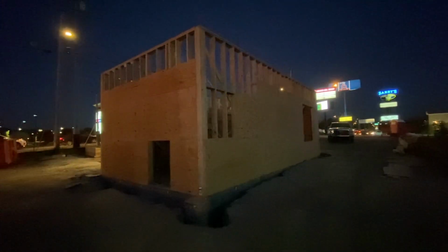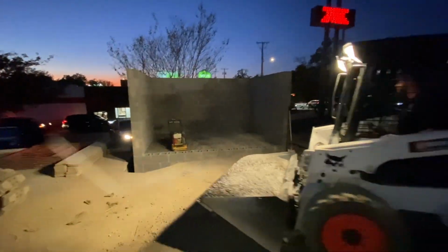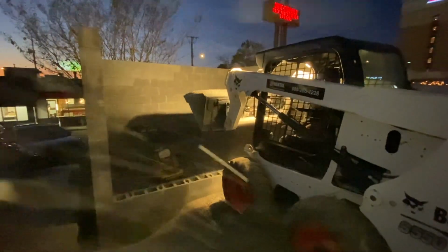Oh yeah, framing going up, coming in hot with the Bobcat. Yes, sir. Filling up this dumpster pad. Come on. Yep.